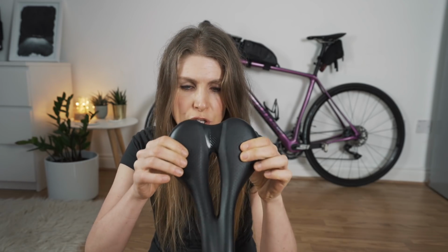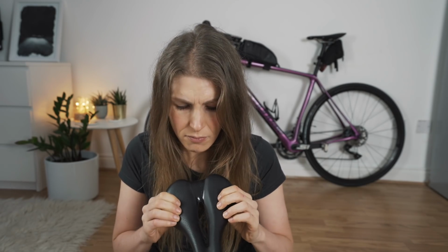There is like a pro version, but I tried that, and I found that too hard, whereas this has got a tiny little bit of sponginess in the back, not a lot. And I think the misconception is that the spongier and thicker the foam on a saddle, the comfier it is, and that is not the case. So don't fall into that trap. So I really like that.